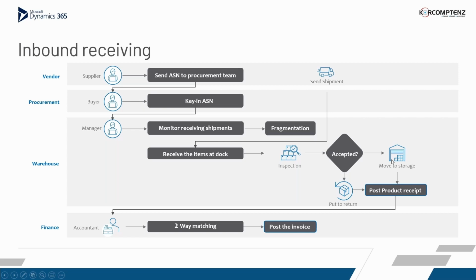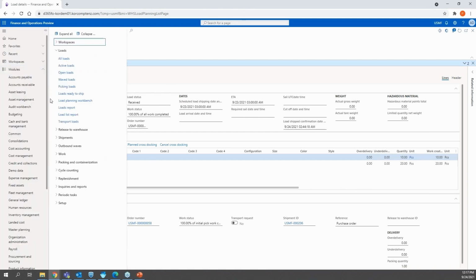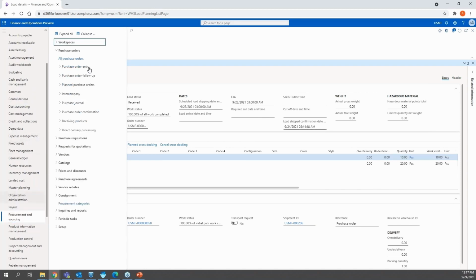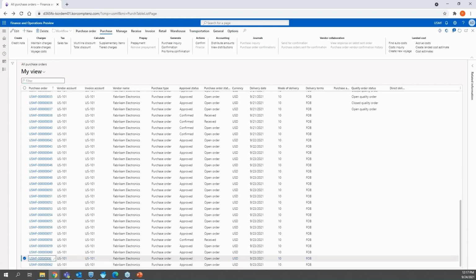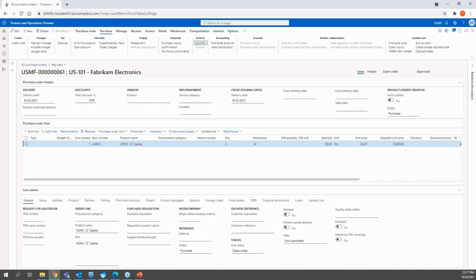Now I will take one more example. Instead of ASIN, I will make a purchase order receiving and I will show how to reject the items, and how the system will act we will see. So I go to procurement and sourcing to identify an open purchase order. I'll take a sample purchase order over here. Even though the purchase order is in approved status, I'll confirm the order.